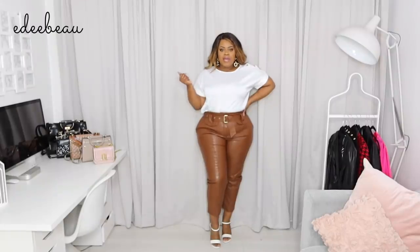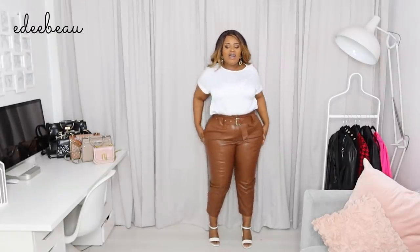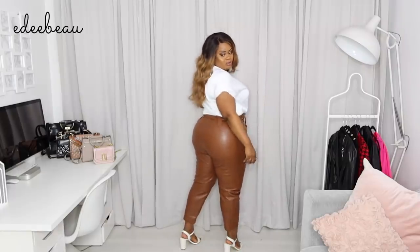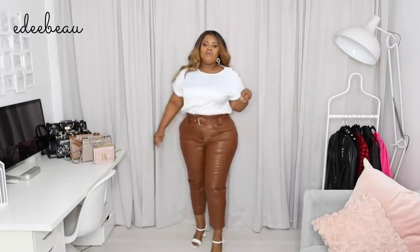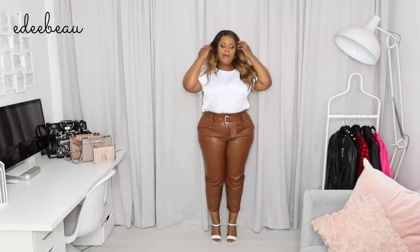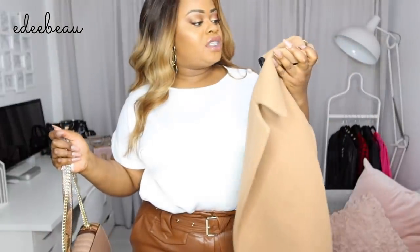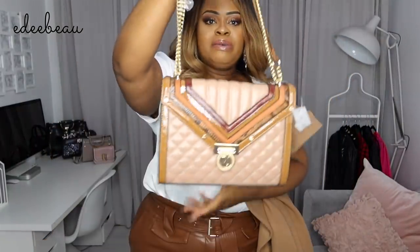So voila, here we have it. What are we thinking? Tell me this is not a bit of everything. Like, come on. This is just so lush. Like, hello. I love this so much. It's my favorite thing ever. But let me pair it up with the jacket and then this bag so you can see the overall look. Here is the jacket. Got this in a size 24. And here is the bag.